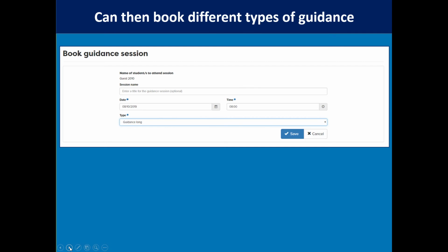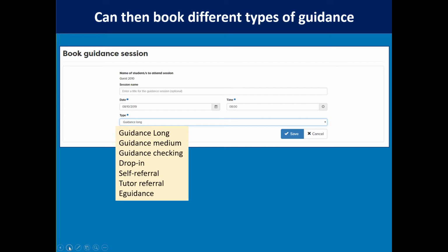So if you want to book, it's quite simple to do. You can identify what you call that in your school. So it might be come to room 305 for a careers session with Miss Lewis or whatever it might be. Put the date and time, and you can identify what sort of guidance you're providing. So it could be long, medium, check-in. It could be a drop-in, self-referral, student tutor referral, e-guidance.